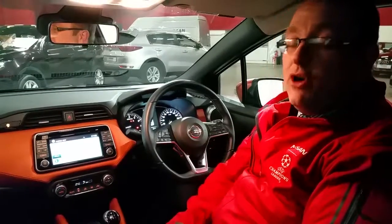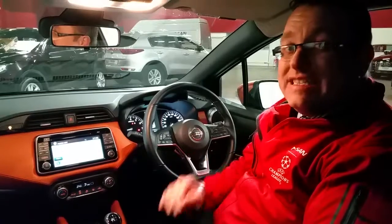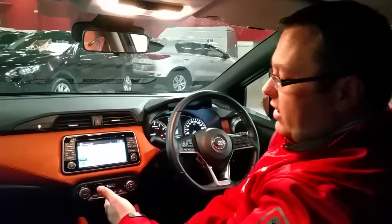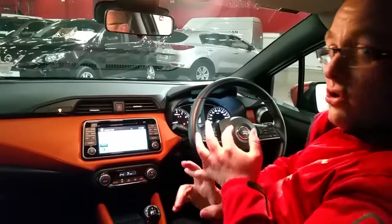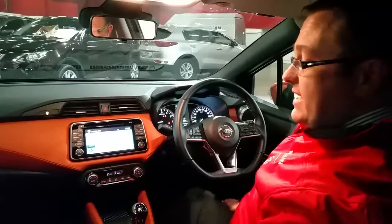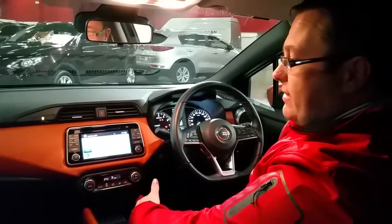So the SVE Micra is really well equipped. One of the major features of it is the Bose sound system. It has speakers everywhere, including the driver's headrest. It gives you unbelievable quality of sound, no matter what volume you have it at. It also has satellite navigation, dual zone climate control, cruise control, automatic lights, automatic wipers, it has a full 360 camera. We can just close that door, I'll show you the camera now.